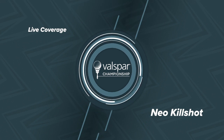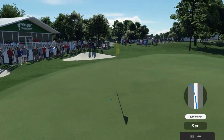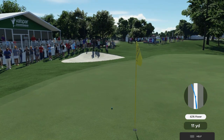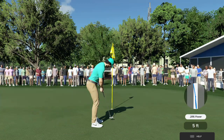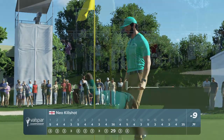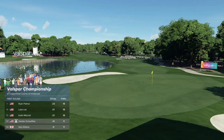Okay, let's get back to it, shall we? Getting ready to play their third. How close was that to going down? This one's for birdie. Beautiful shot. Our leader is a couple of shots up at this stage.